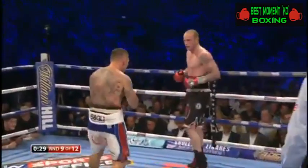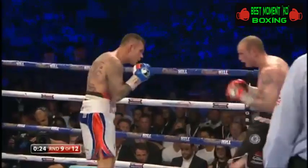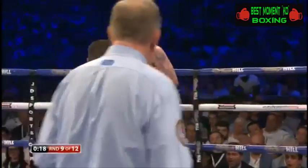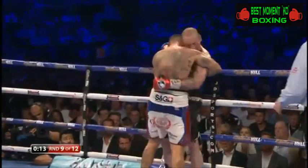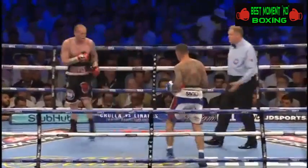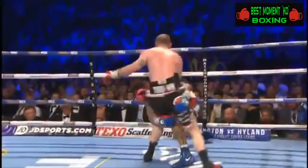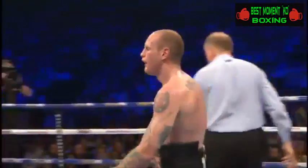He's found energy from somewhere, Murray, and Groves is breathing with his mouth open at times. They're just kind of popping punches from Groves. There's no real snap behind those. I think he's looking forward to the end of this round, Groves. He just seemed to take a bit of a breather for a big part of this round. Well, is that because he's just pacing himself? The bell went again, and Murray almost slipped on the way back. No. Right on the bell, Derek Chisora said no, it wasn't.